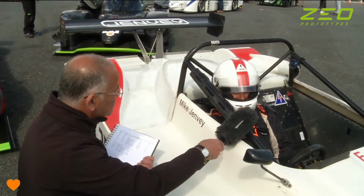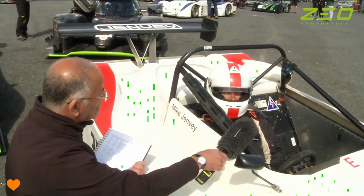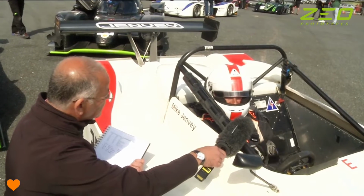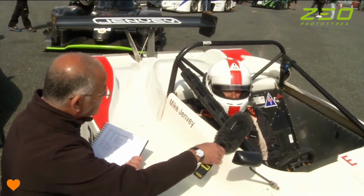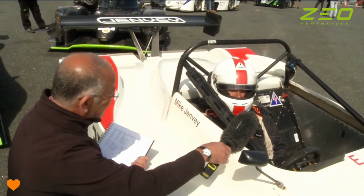Well, yeah, it was mixed conditions in qualifying, so fingers crossed it's going to be dry for this race. So we're actually in a bit of a hybrid setup between wet and dry, so hopefully it'll be okay and the tyres will last. It's warming up a bit. I think it's going to be a cracking race.